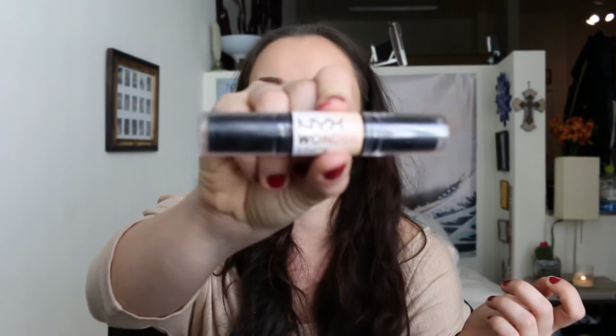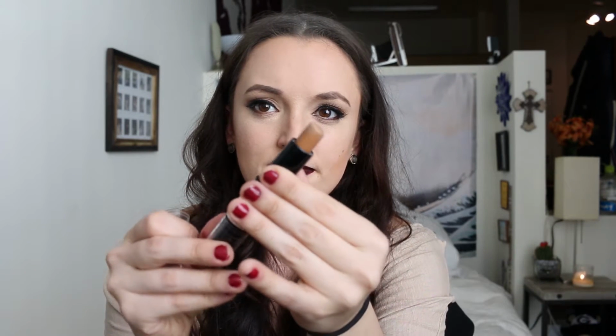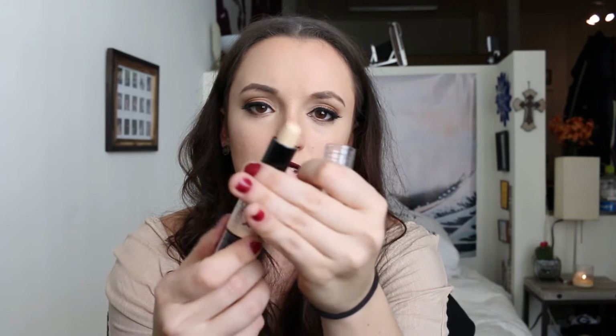But this is the NYX Wonder Stick. I had seen it for a while and hadn't picked it up, but why is it focusing? Okay. I picked it up and I've really enjoyed it. So how it works, one side is the shadow, and then the other side is the highlight, and I admit I do enjoy using the shadow more. There's something about this highlight, it doesn't blend really well with my foundation, so I just haven't been using it as much, and I just stick to the shadow. I've been enjoying it, and it was only like 12 bucks, so definitely worth the investment just to play around with.